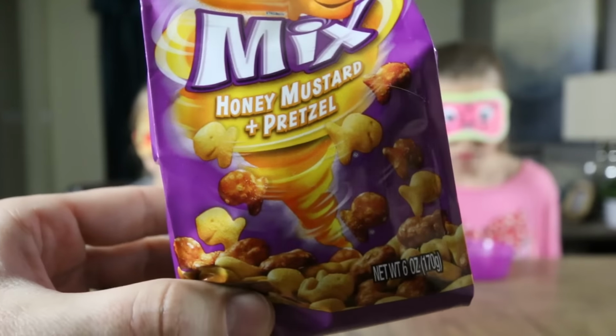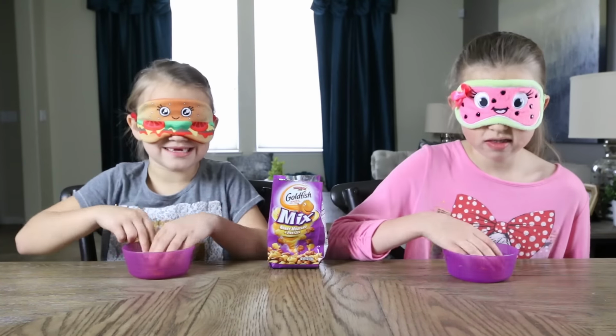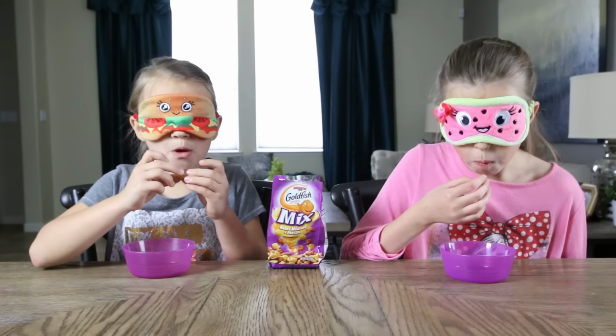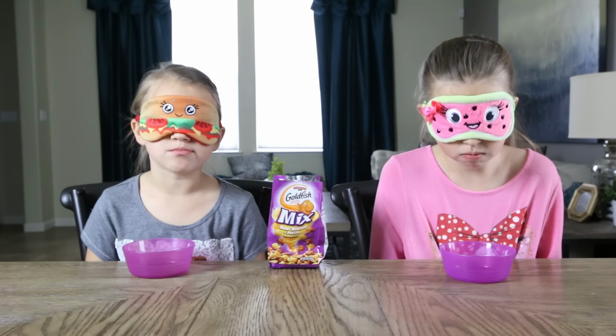Gotta keep them off the trail. This'll be a tricky one. This'll mix it up a little bit. Wink! Go ahead, give it a try. Gabrielle goes for 2 at the same time and Gracelynn chose to do 1 at a time. Let's see if it pays off for him.